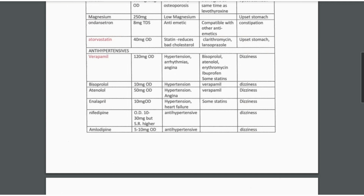So we have verapamil, which is 120 milligrams daily. It's antihypertensive. It stops arrhythmias and angina. And you do not give it with bisoprolol, atenolol, erythromycin, ibuprofen, and some statin medication. It definitely causes dizziness. Okay, and then bisoprolol, we've talked about it earlier, is 10 milligrams daily for hypertension. You don't give verapamil and bisoprolol at the same time. They cause dizziness.